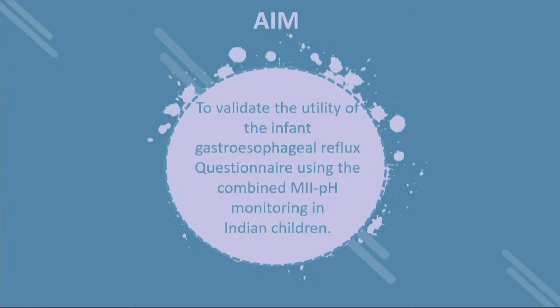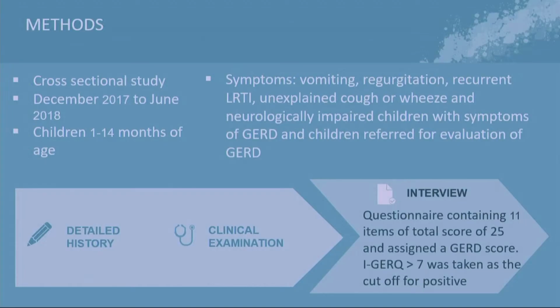So the aim of the study was to validate this questionnaire as a clinical aid in diagnosing GERD using the modality called MII-pH monitoring in Indian children. It was a cross-sectional study performed from December 2017 to June 2018. We included infants in the study with symptoms suggestive of GERD, esophageal as well as extraesophageal. So they had vomiting, regurgitation, recurrent LRTI, unexplained cough or wheeze, and neurologically impaired children with symptoms suggestive of GERD.